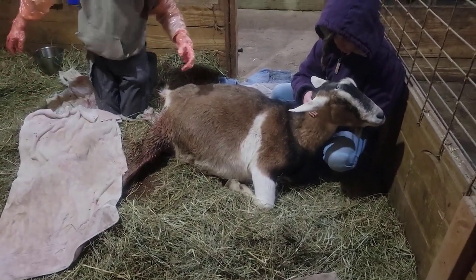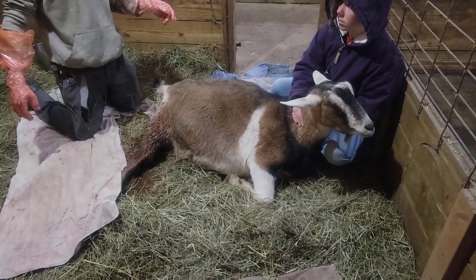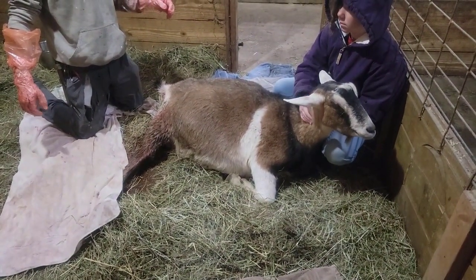So there is still a third baby in there. And this one might be so bad that she might not make it. Okay. Tempest. Okay.